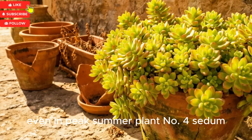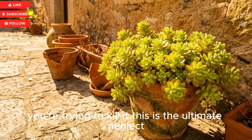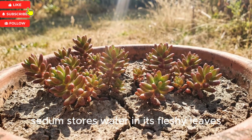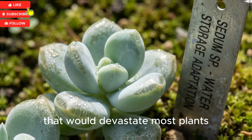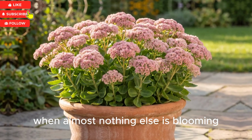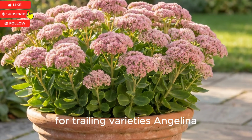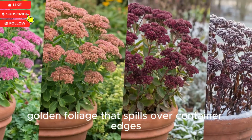Plant number 4. Sedum. If you can kill sedum in a container, you're trying to kill it. This is the ultimate neglect-thriving perennial. Sedum stores water in its fleshy leaves, which means it's biologically engineered to handle drought conditions that would devastate most plants. Autumn Joy is the classic upright variety. It delivers pink flowers in late summer, when almost nothing else is blooming. Then the flower heads turn burgundy and hold structure through winter. For trailing varieties, Angelina sedum provides year-round golden foliage that spills over container edges.